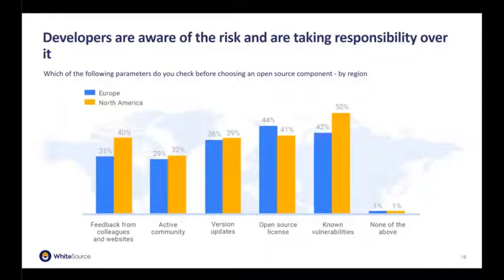I thought it was interesting, feedback from colleagues and websites. I don't know if that just means Europeans are less likely to talk to their colleagues about stuff and prefer to research it themselves. So that was quite a distinct difference, but otherwise I'd call these overall pretty equal within margins of error.